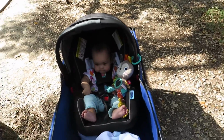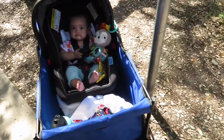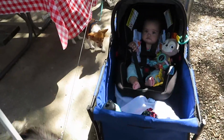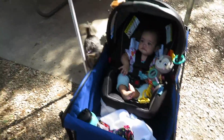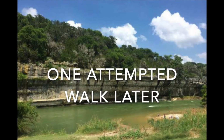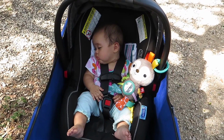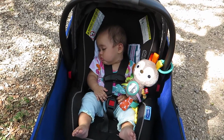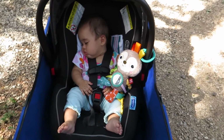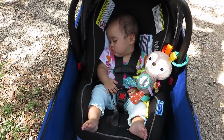Many hours later, probably not many, we are finally going on that family walk. We didn't bring her stroller because it takes up a lot of space, so we're doing her car seat in our sports wagon. Here we go. One attempted walk later, the trail was a little too bumpy for the wagon and the car seat. So we're gonna try again when it's less hot and with a front pack. But on the bright side, the bumpy road kind of put her to sleep a little bit.